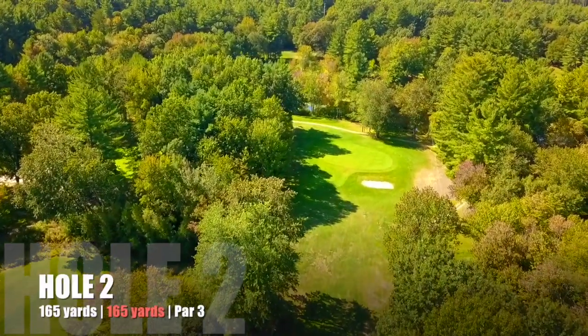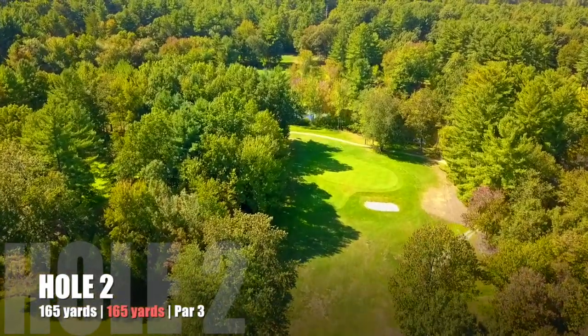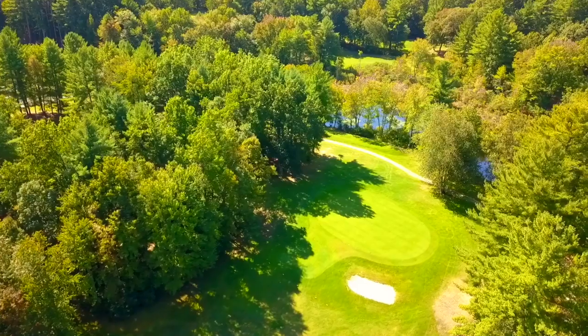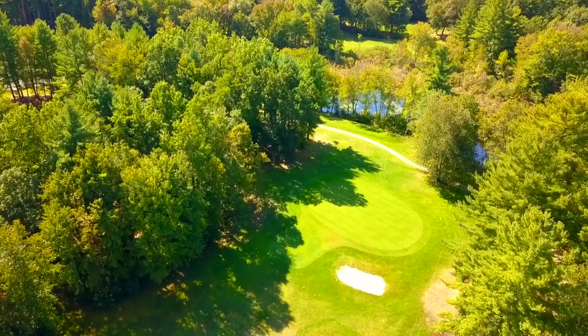Hole number two is pretty straightforward. This is a par three, 65 yards, just a small bunker to the short right that protects it. So just try to get your distance and make a good swing.